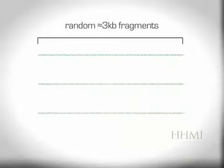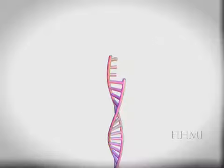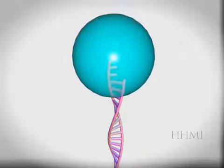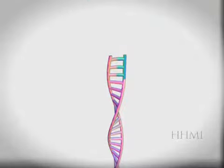The HydroShear does a good job of breaking the DNA into random 3 kb fragments, but they have ragged ends, or single-strand overhangs. These need to be repaired using enzymes before we can continue. We need the ends to be blunt-ended so that they can be inserted or ligated into our blunt-ended vector later in the process.